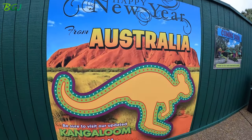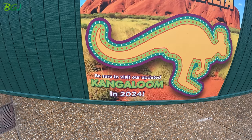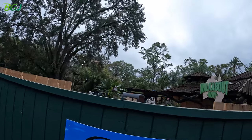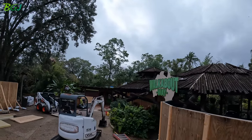Happy New Year. Make sure to visit the updated Kangaloom in 2024. So yeah, Mardi Gras extends back that way, but it is closed off because they are taking down the lights from Christmas Town. There's still some decorations that are up that they need to take down.